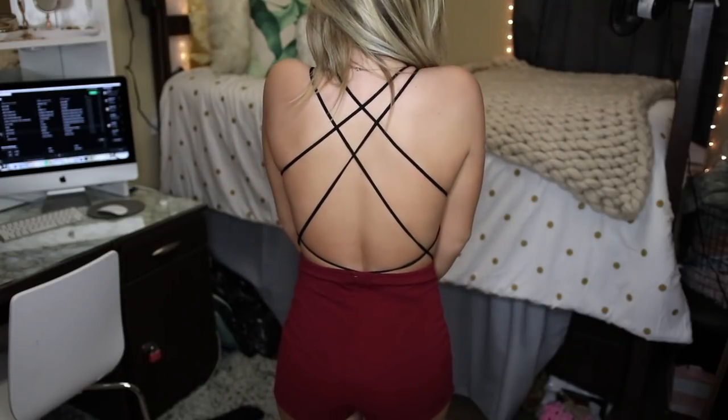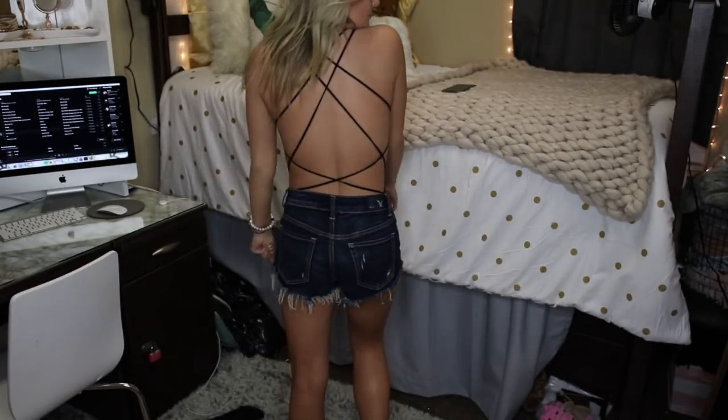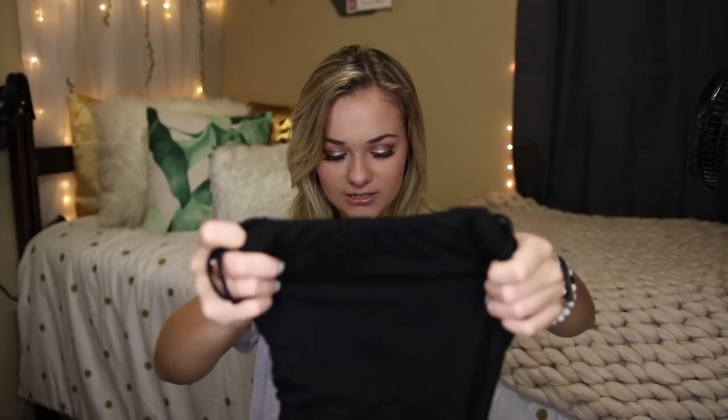Okay, this next one I am super excited about. It's a bodysuit. I'm low key nervous to try this on, just because it's really open, but it's this black bodysuit where the whole back is just straps. It looks so cool in the pictures, and the material of this is super soft. It's double lined, so that's really cool, so it's not see-through or anything. Wow, I have really good feelings about this actually. This is a size small.